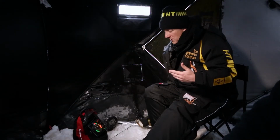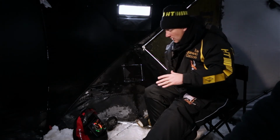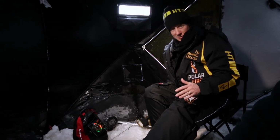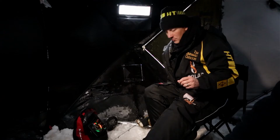And since we weren't seeing that many fish out there, we decided to come in here and fish the river mouth. It's a little more confined area. All of us, because we want to try to stay warm, we're just going to try a jigging approach right here inside the shanty. And both Aaron and Lacey are going to use some smaller jigs and some wax worms.